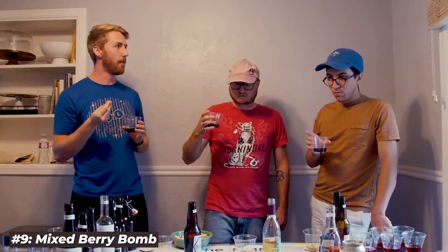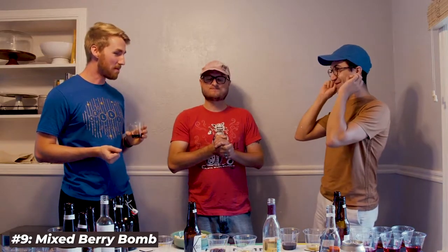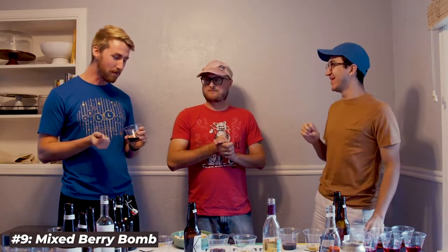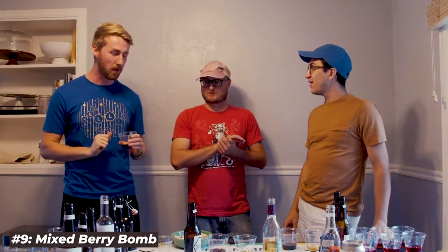It's got some acidity. Whoa! Whoa! Oh wow, I can feel my jaw locking up. Yeah. I like the berry character, but that tartness is over. That's just zingy. Oh, that needs a lot more sugar.